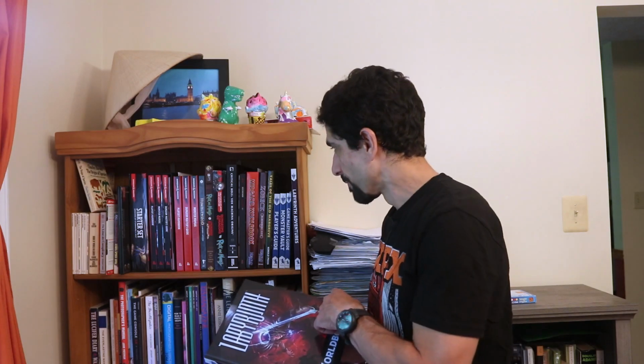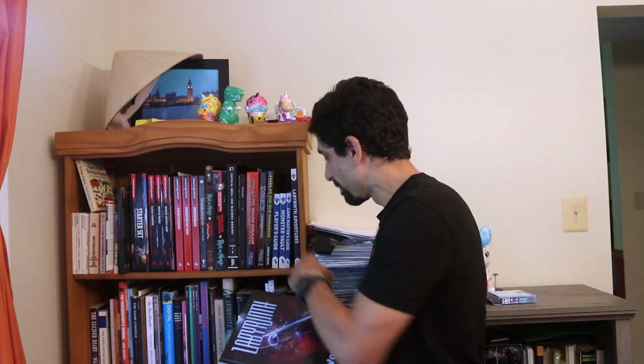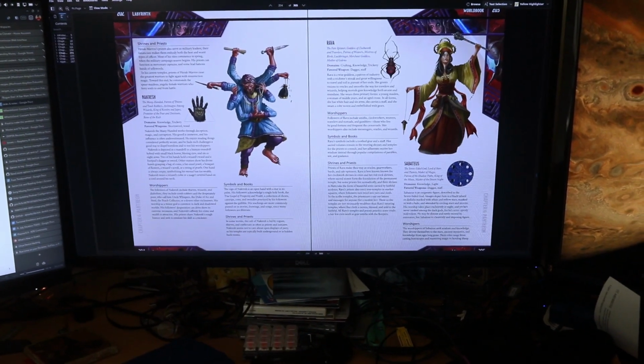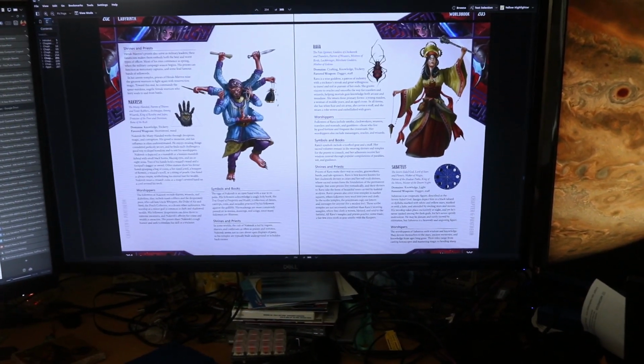So, depending on your OCD levels, that might weigh into whether you go for the limited edition or the regular version, or even the hardcover versus the pocket guides. The other big point I wanted to make is that the PDFs, even though I do have a nice large monitor where I can put it on a 2-page spread and see both pages well in a way that's legible.